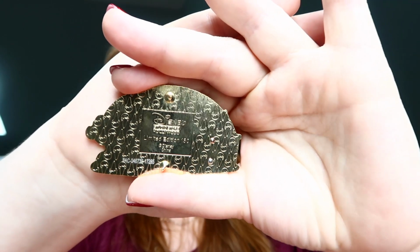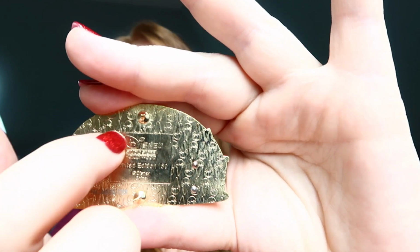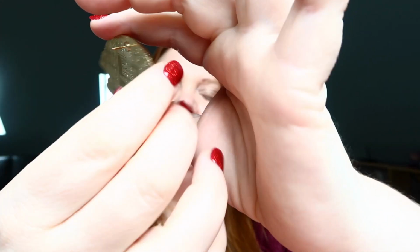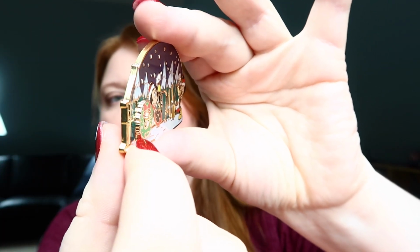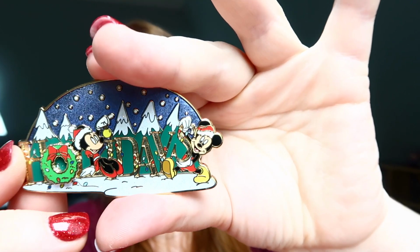But here's the back. You have, of course, your ice cream cones that go all the way over, and your studio logo there, and your edition size down at the bottom. This pin does have that pin-on-pin element as well with the wreath. And you have Mickey and Minnie there. I just thought it was adorable. So that is my official 5.